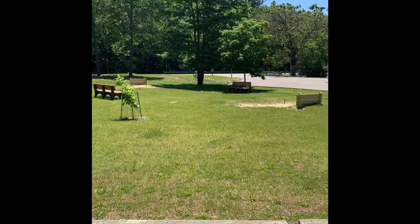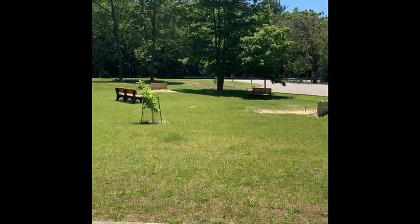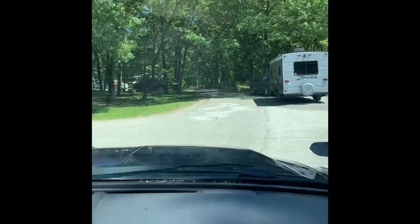Up front here, where you check in, they do have a horseshoe pit and a couple benches to sit at while you're up here. We'll start heading back.